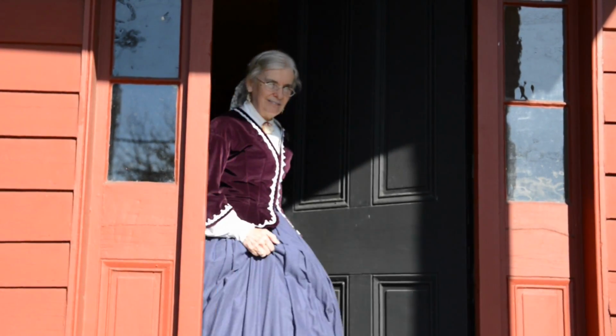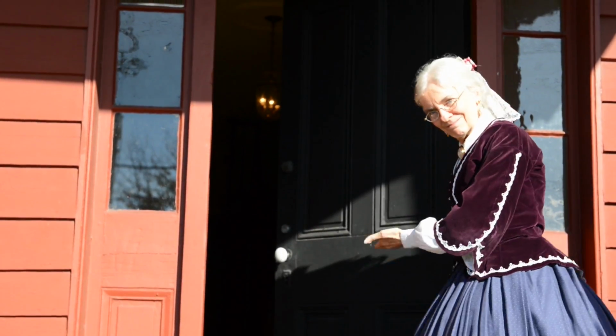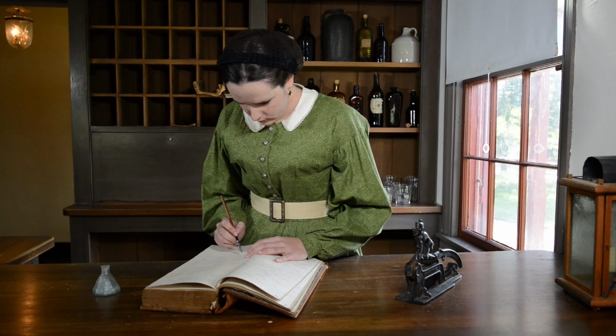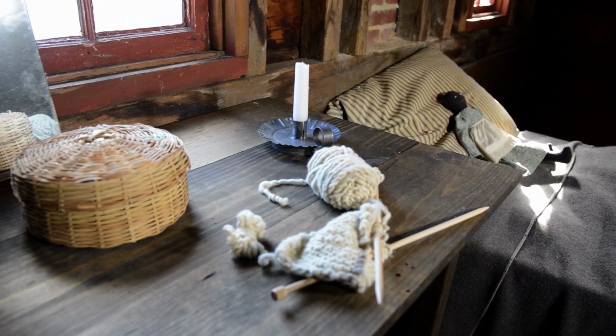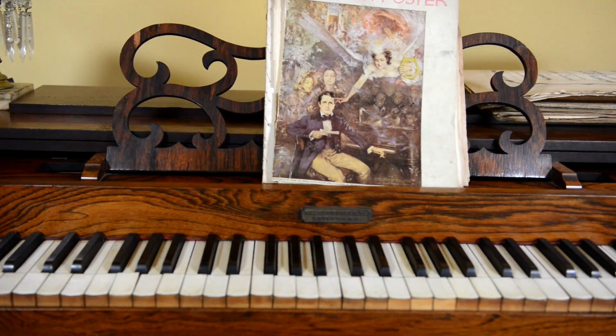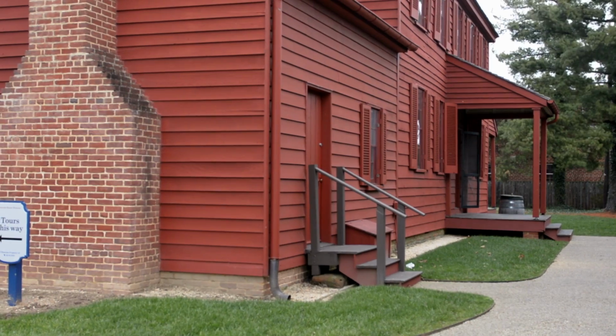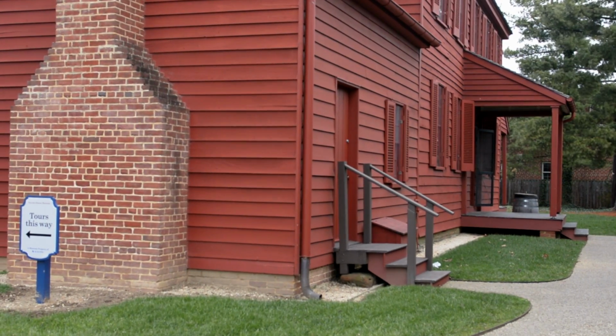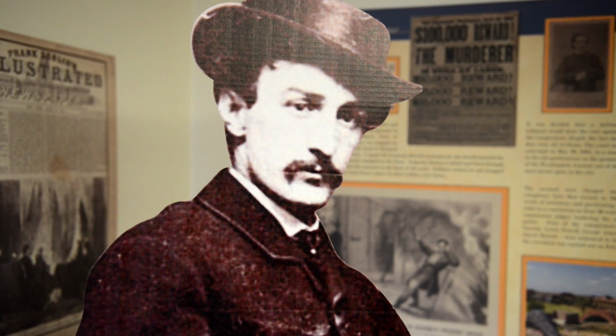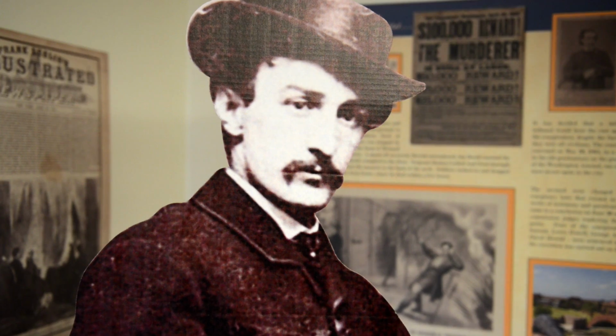With tours available Wednesdays through Sundays, Surratt House Museum still tells the story of desperate times and desperate deeds during the American Civil War and gives a glimpse of what life was like during that era. So please, visit us at Surratt House to get a glimpse of yesteryears and to learn more about the conspiracy which changed the future of America forever.